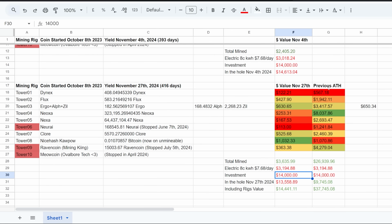So okay, now here's where I'm hoping, and this is why we're doing this long-term test, is because some of these coins went to previous all-time high. DYNEX, right? DYNEX is one here. If DYNEX went to its previous all-time high with the bag I have now, that would only be worth $567. Flux, if previous all-time high, this would be worth $1,942. Ergo and Alph and ZIL, all this together. Actually, no, I have it separately. So if Ergo went to its previous all-time high, this bag of 182 Ergo would be worth $3,400.